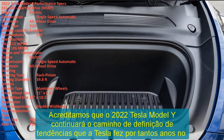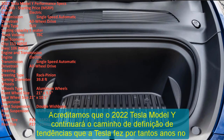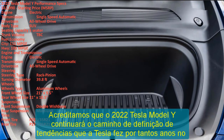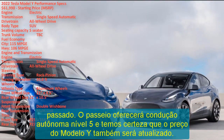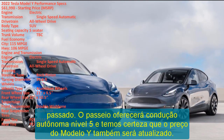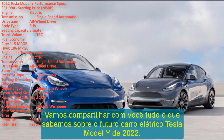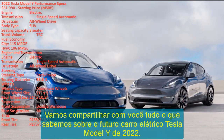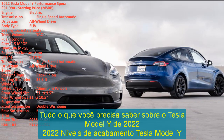We believe that the 2022 Tesla Model Y will continue the trend-setting path that Tesla has followed for so many years in the past. The ride will offer Level 5 autonomous driving, and we are sure that the price of the Model Y will be upgraded as well. Everything you need to know about the 2022 Tesla Model Y.